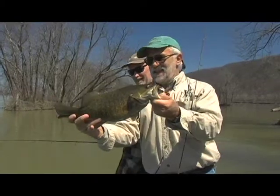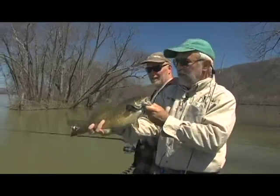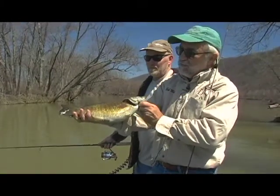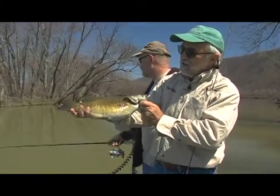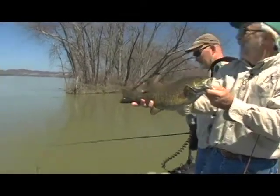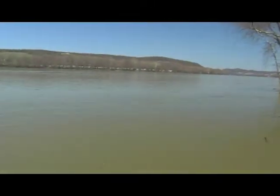Look at that. And you know what? We always talk about the color of these fish in the sunshine, it's just unbelievable. They're just gold and bronze, the green. Got a healthy specimen there or what? Getting hot and heavy here.